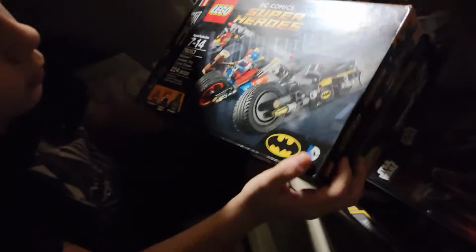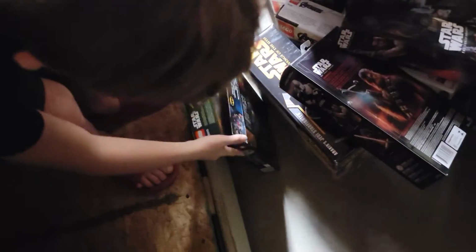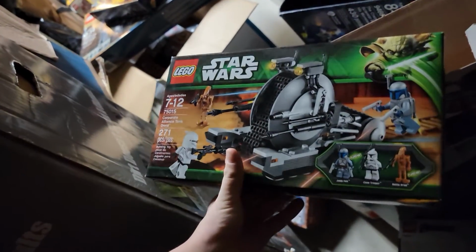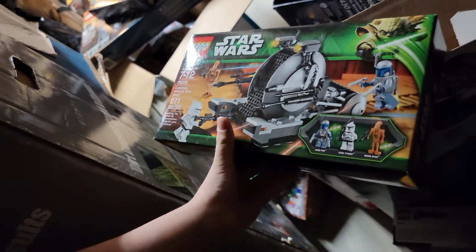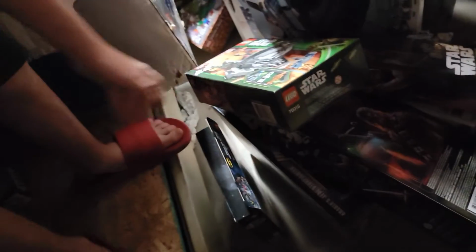I think I built this one. Or that one. What's that one? Okay, I built that one. The Corporate Alliance Tank Droid. This has Jango Fett, Clone Trooper, and Battle Droid.